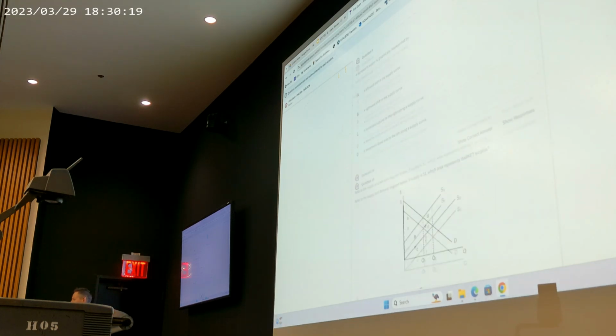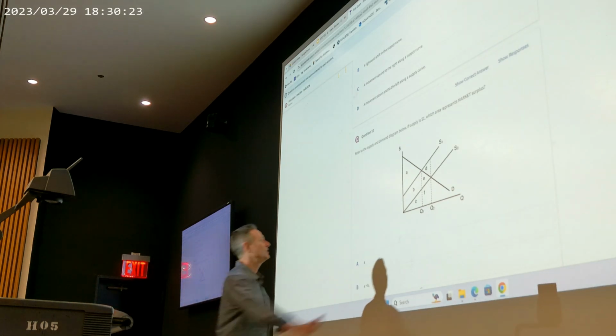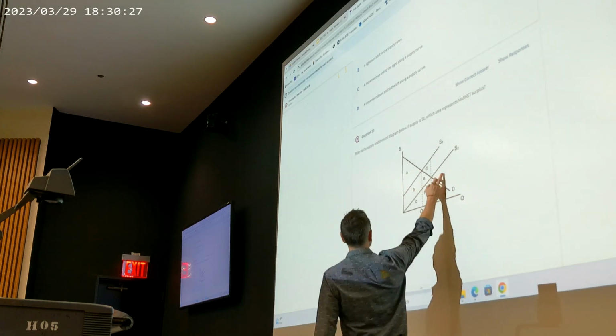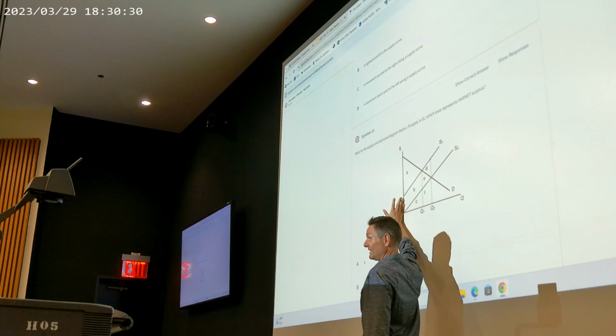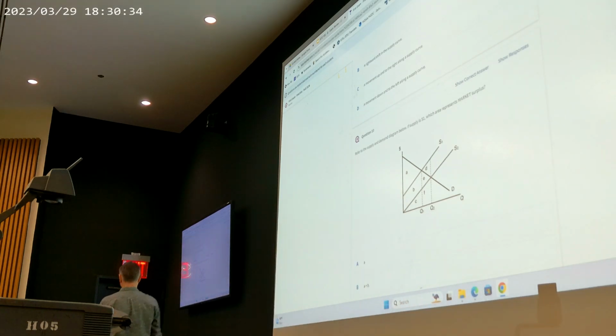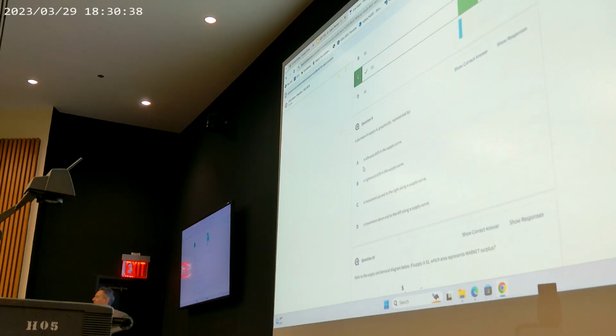And if supply decreases, we would imagine that the supply curve shifts back, right? So luckily I have a diagram here where that kind of happens. Here we shift the supply curve back. And one way of thinking about what this means is that now we have less quantity supplied at any given price than we did before, right? So that answer should be A, leftward shift, right? And there we go. Okay, most people got it right.